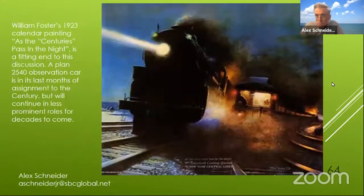William Foster's 1923 calendar painting is something we've probably all seen in various contexts as the Century passes in the night. And I think it's fitting into this discussion. The car shown is a Plan 2540 observation car. And in 1923, it was in its last months of assignment to the Century, but it will continue in less prominent roles for decades to come. I'm now finished and look forward to your questions.